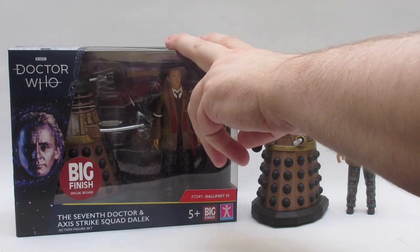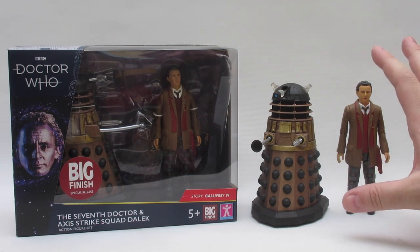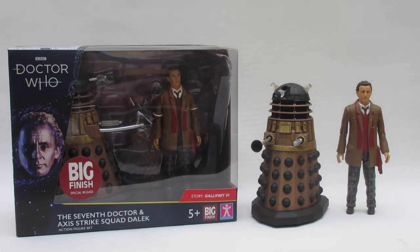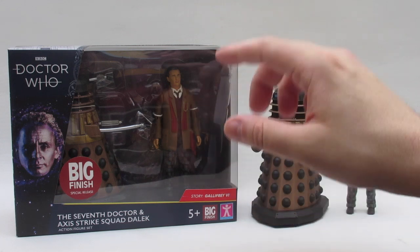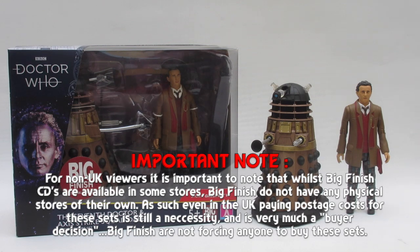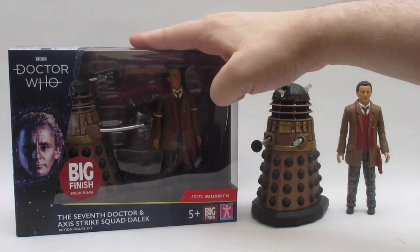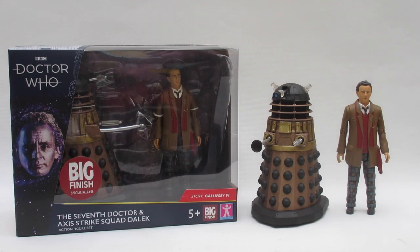Now, these Big Finish ones were sold at £59.99. So that means that compared to the standard B&M ones, Big Finish have made 3p profit per set. Obviously, they've had to do the postage cost as well, but postage cost is postage cost. That's just what that is. But it's £59.99 compared to £59.97. So before people start saying Big Finish are just after the money and things like that, they've made 3p profit. Let's just bear that in mind.